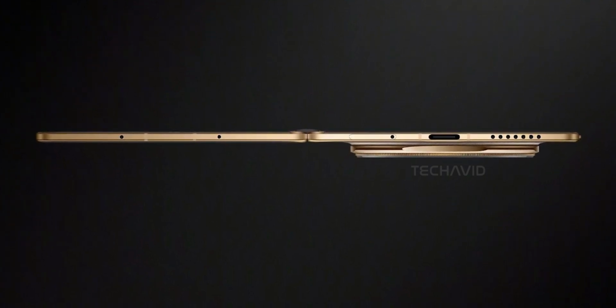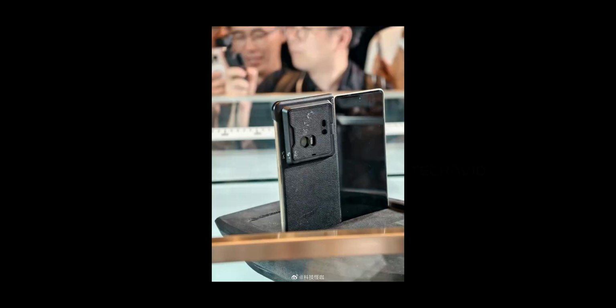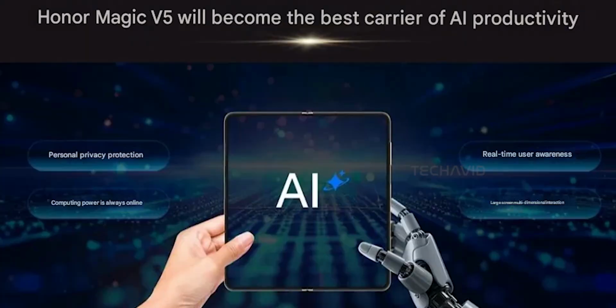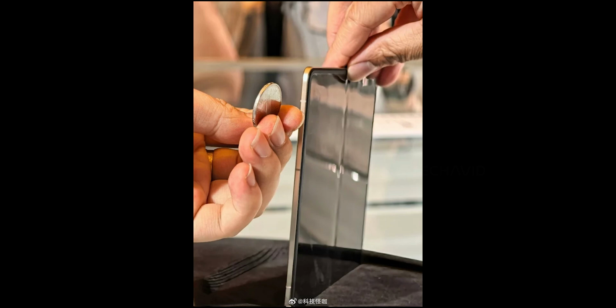But here's where it gets really interesting. This thing isn't just about looks. Honor is also loading it with new AI features. We're talking about a personal knowledge base, multi-agent AI coordination, and seamless device-to-device connectivity. Basically, it's trying to act more like a PC than a phone. Imagine switching from tablet mode to laptop-style productivity on the fly. That's what they're aiming for.